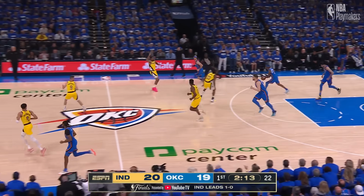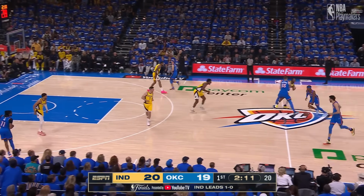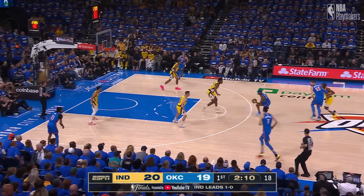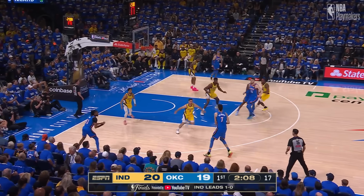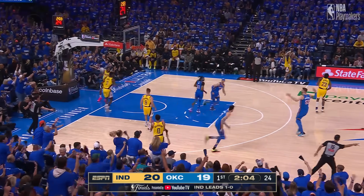The Thunder had such a simple counter though. They're gonna have somebody set a super high ball screen. This not only helps Shai lose his man, it creates an automatic advantage as he attacks downhill, which then compromises the rest of the defense and leads to good shots for everyone.